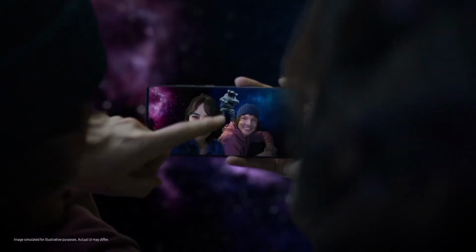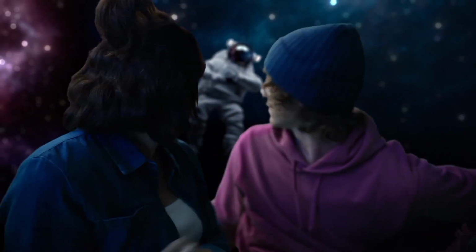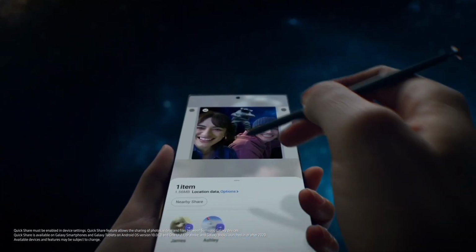Here, let's take a selfie. With AI Object-Aware Engine, it recognizes details like skin, eyebrows, hair.